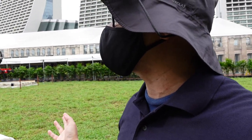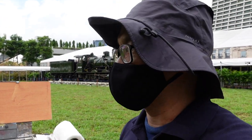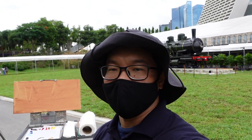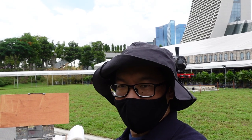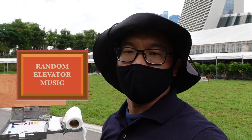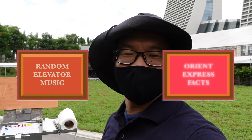And I've got about an hour plus to finish this before my time clocks in to enter the exhibition. So the sun is out, I've got my hat, I've got my mask on. Let's get ready to jam. We're going to start the painting right now. So guys, just choose if you want to listen to elevator music on the left or on the right, if you want to hear facts about the Orient Express.